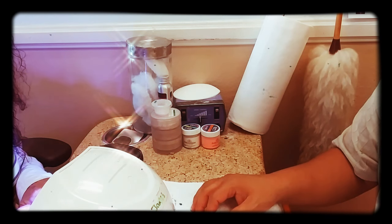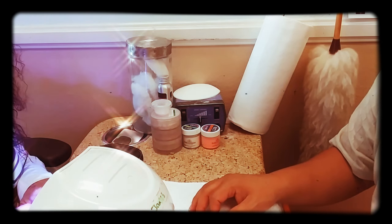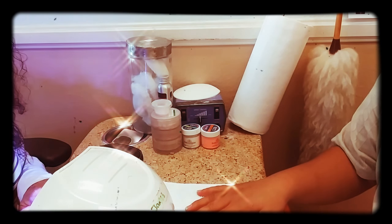So yes, these three are totally different, and that is great. I love it. I've never had them all done differently too, which is very nice.